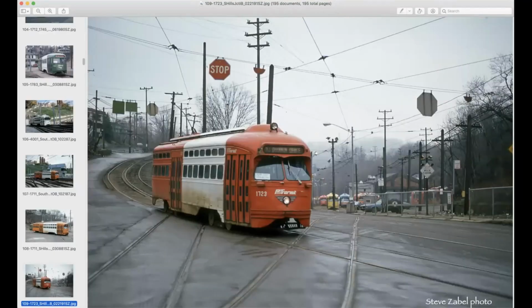There's a car coming inbound, probably from the Drake line, and here you can see various cars at the car house, South Hills Tunnel car house, also called Palm Garden.